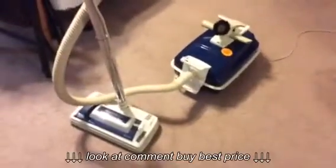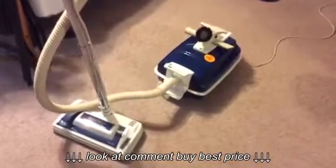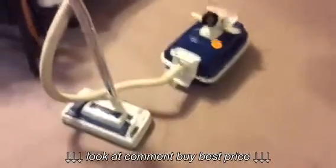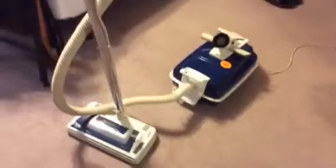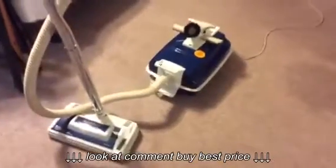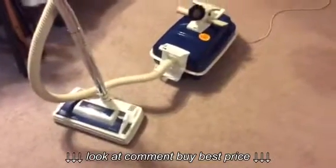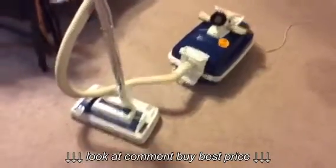But as you can tell, just by looking, you know this cleaner was made in the USA. You know, the Eureka Company, Bloomington, Illinois, stickers on the bottom. And I'm not going to show you because I'm sure you've seen it enough already. But anyway, I'm going to do a little demonstration and you can watch this thing do some vacuuming.